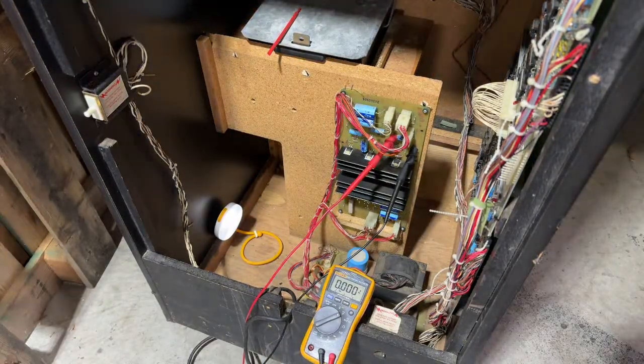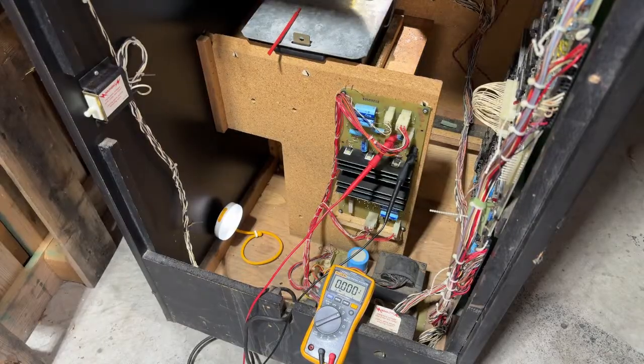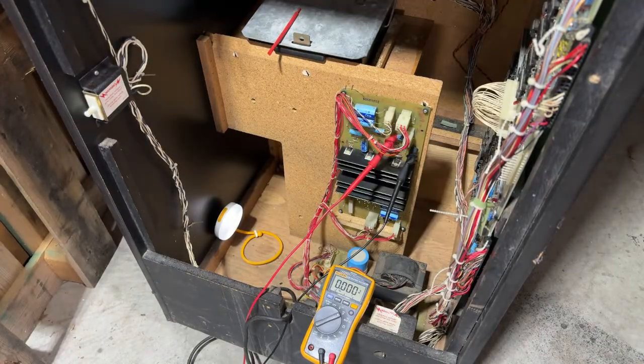Yeah, right here. This is the test switch and this is the volume pot. So that's all the way to the right, all the way to the left, all the way to the right. Here we go. That's in the middle. And everyone, cross your fingers. We want to hear something.